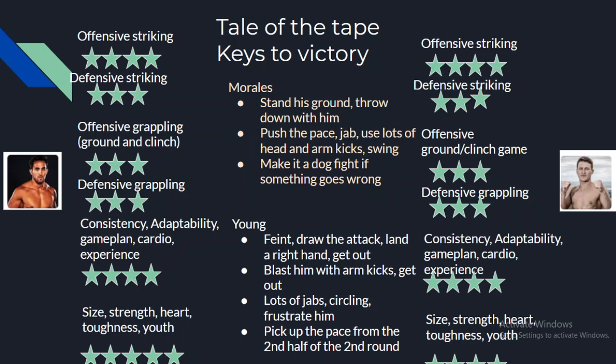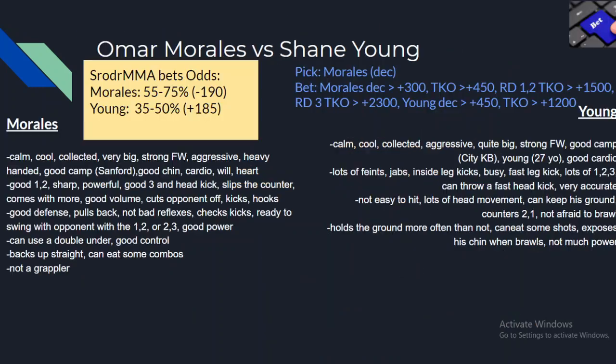If Morales cannot land his big shots, he starts getting frustrated and loses a little bit of his style, his effectiveness. I don't know. I think Shane will somehow come prepared, will try to clinch a little bit, wrestle even, to keep Morales honest. So it's not easy to bet, in my opinion. I think Morales is a good favorite.